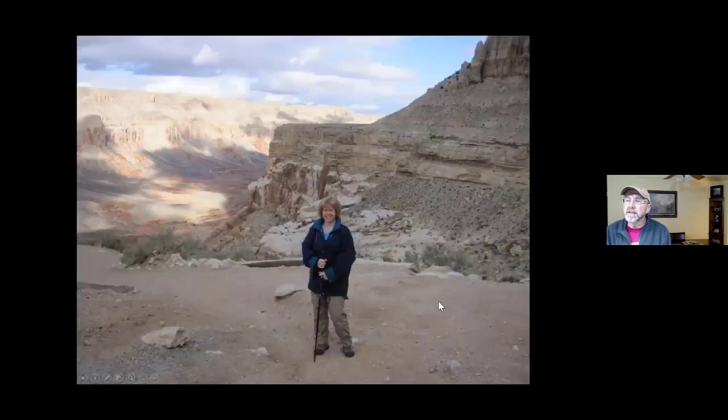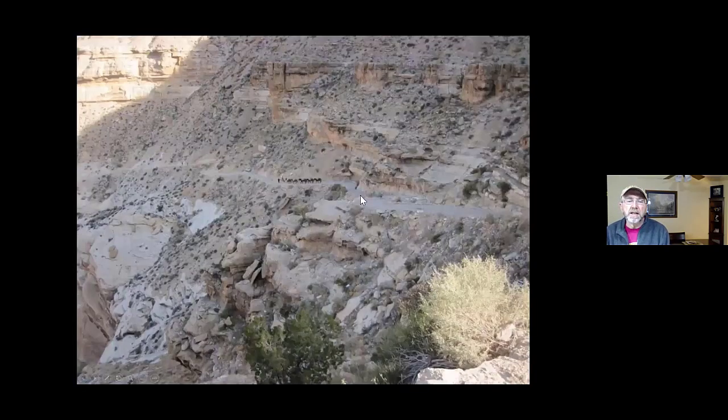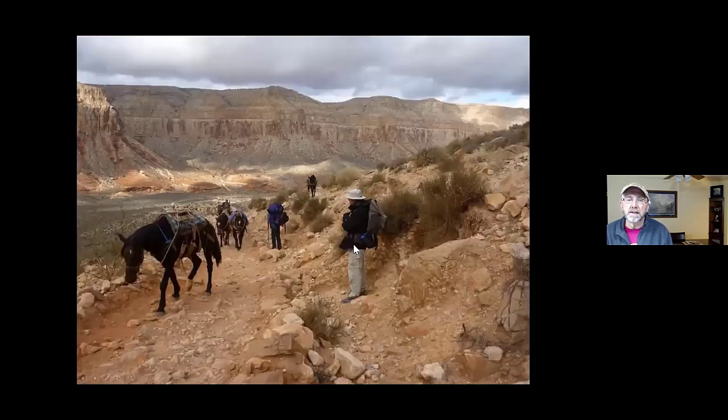So here we are at Walapai Hilltop, starting a hike down. You can see the hiking trail there. You go down and then hang a right and go along the wash. They do have mules going up and down. In fact, most of the food and everything, and the US mail that goes into Supai, goes on mule. They also have helicopters, but that's only for stuff that you can't get on a mule.